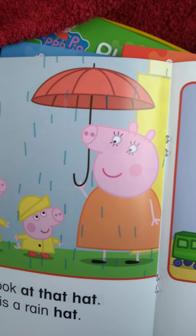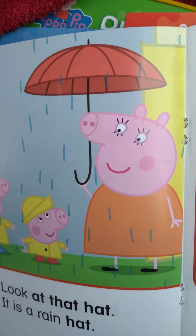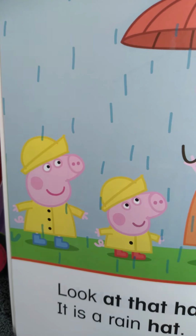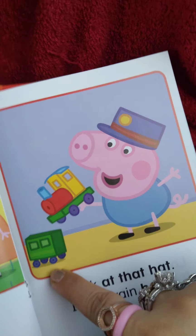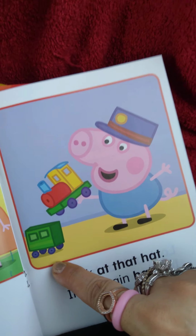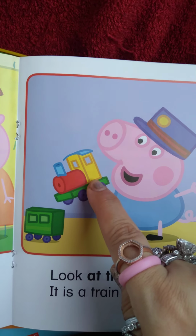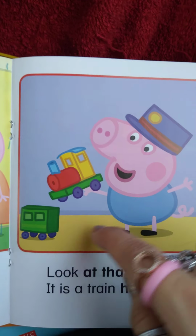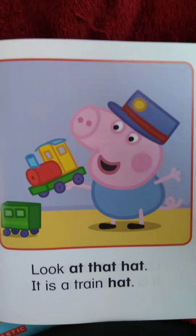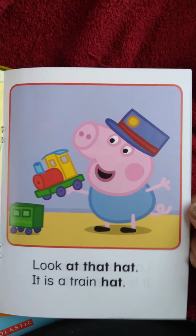So the umbrella. You want to practice reading? So the letter U is for umbrella. It's a red umbrella, and the little kids are wearing little rain ponchos and little hats. And here he's playing with the toy train. What color is it? The green train. Red and yellow and blue and green, and they have blue wheels. The conductor's outfit is blue.